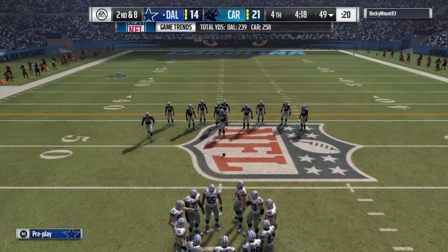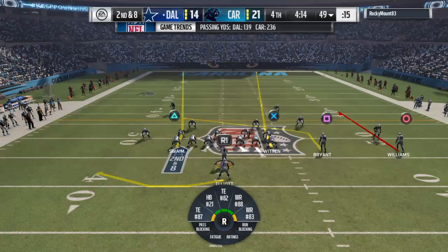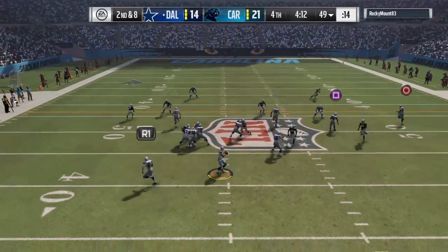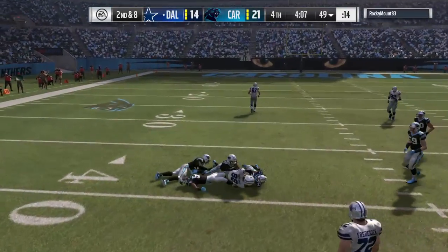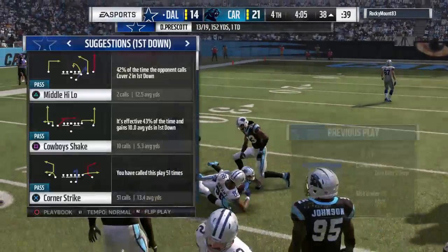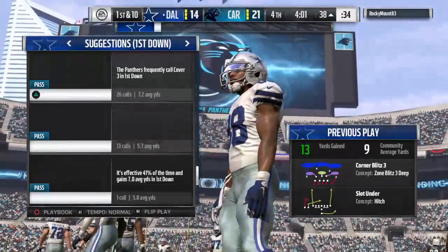And after the play on the ground, that brings up second down here. Another pistol look here. Shift together here from the D-line. Now Prescott. And Bryant's got it over the middle. And he's brought down. They give him 13 yards there on the play and a fresh set of downs.